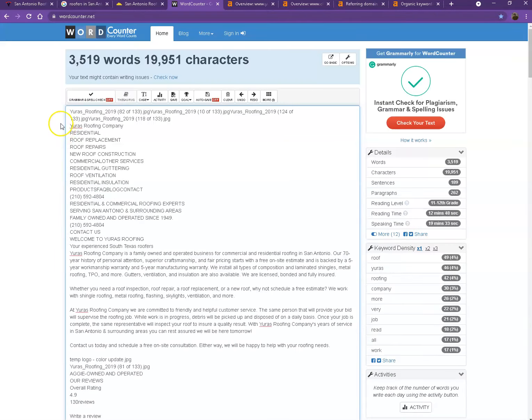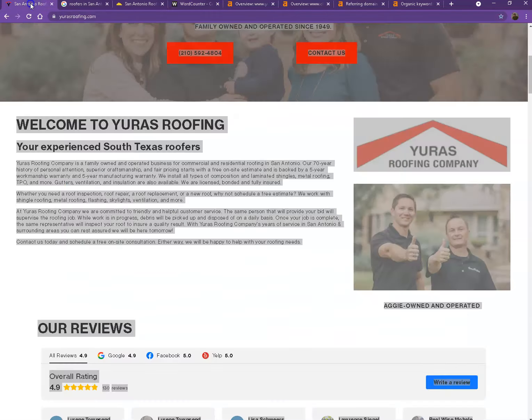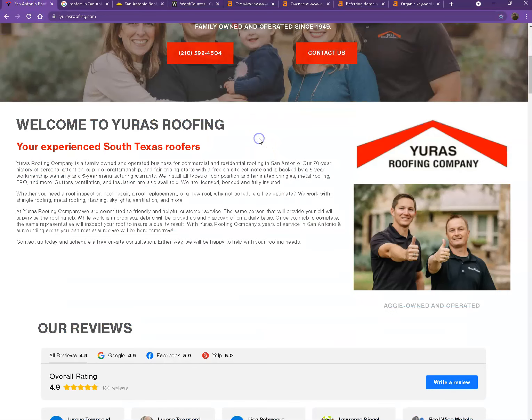All right. So currently you have 3,519 words. Perfect. So this is actually more than the goal, which is 1,500, which simply means Google considers your website a trustworthy website.